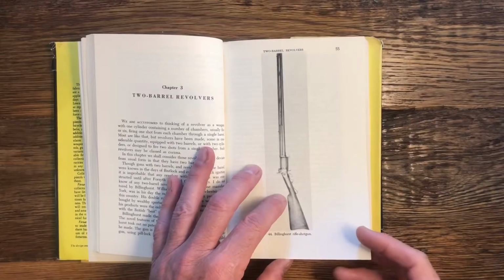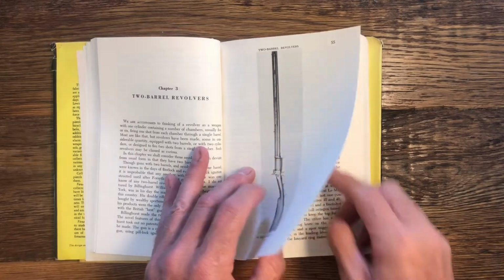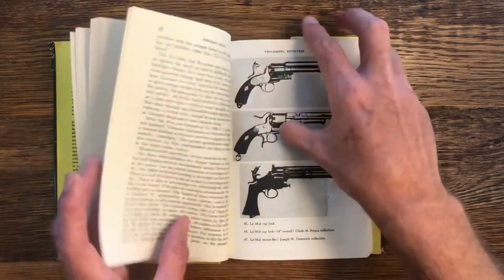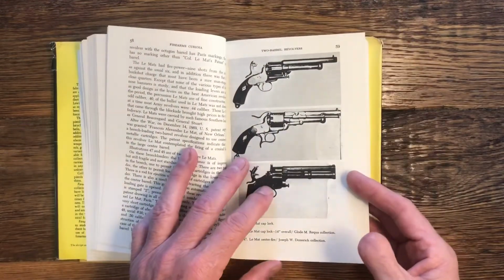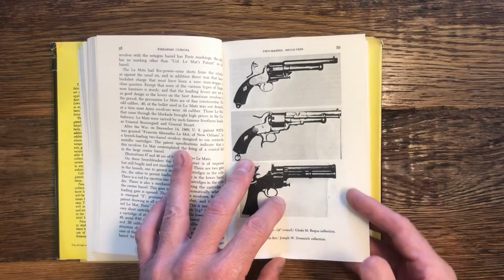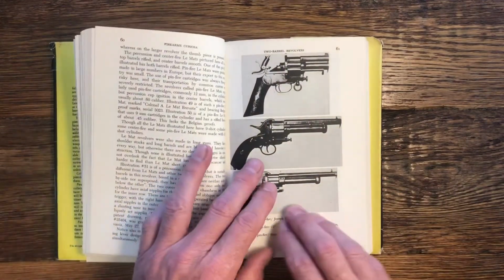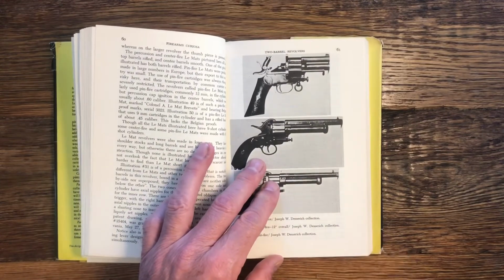In Chapter 3, we discover two-barreled revolvers such as this Billinghurst rifle shotgun, to things that are more common, such as the LeMat. But one thing I found amazing was the amount of different varieties of LeMats that actually existed back when they were produced.